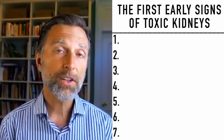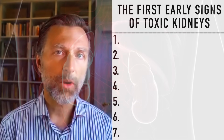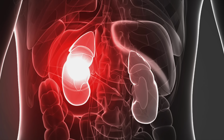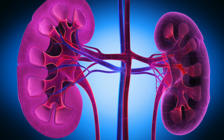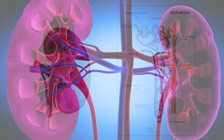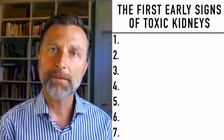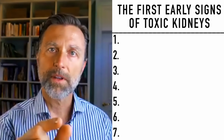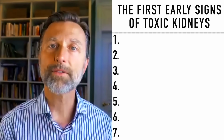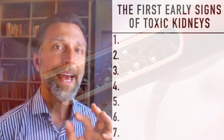Now, before I get into the early signs, I want to touch on one very important point. The most common reason for chronic kidney disease is called diabetic nephropathy. Now, what do I mean by nephropathy? Nephropathy is a disease of your nephrons. And so the kidney is basically made up of tiny little filters, and those are nephrons. So a nephron is basically a little filter composed of tiny little capillaries.